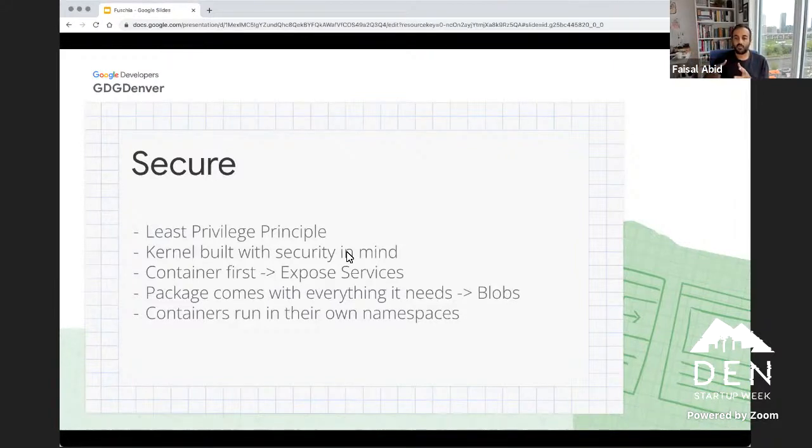But if that's the case, what if you have 50 apps that are all using Python? Will you have 50 versions of Python installed on your system? Isn't that just going to take up a lot of storage space? The answer is no, because Fuschia has this really interesting model where it does this cryptographic check for each of the blobs, the binary blobs that are installed with the apps.